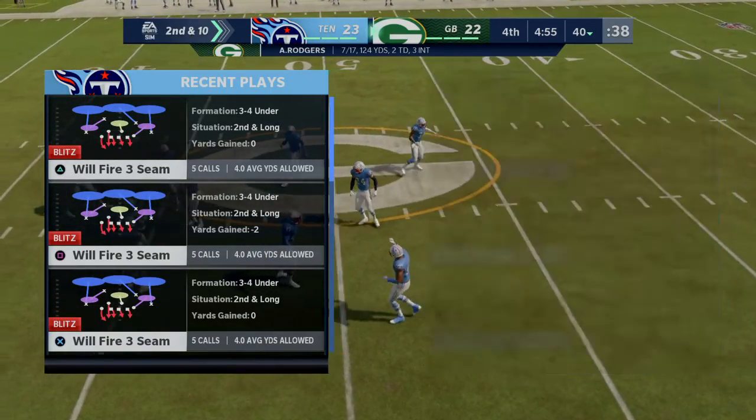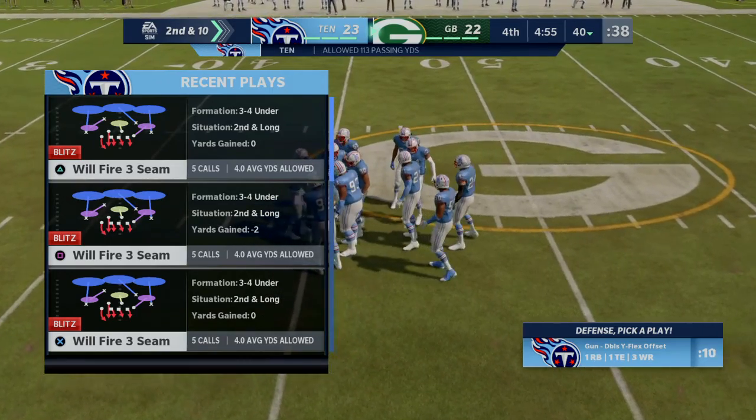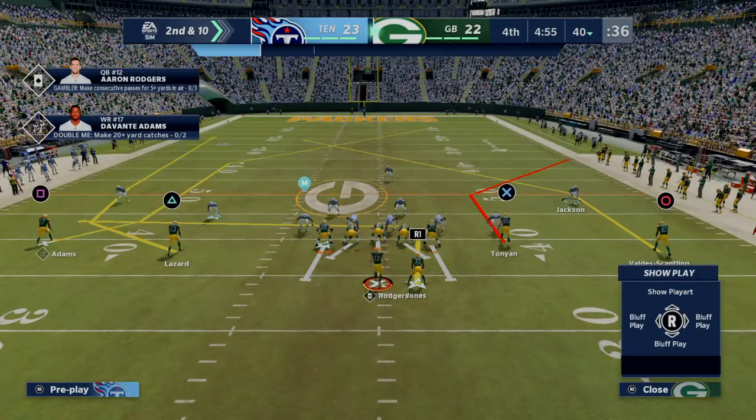Physical play on the football there, and it's second down. He was looking for his tight end, Jay Sternberger, there. And it's second down.